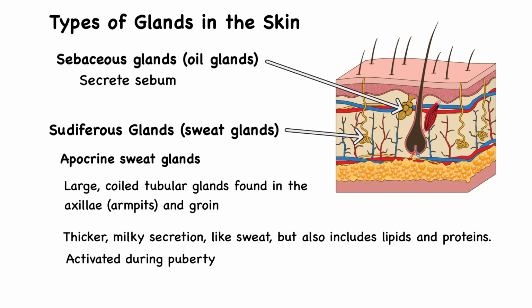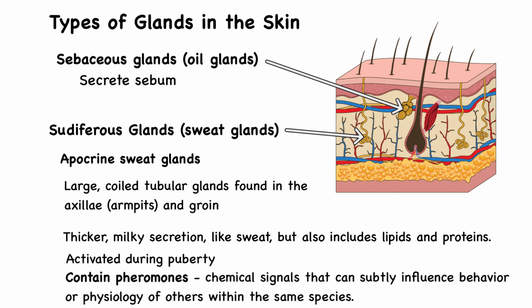Apocrine secretions also contain pheromones. These are chemical signals that can subtly influence the behavior or physiology of others within the same species. Unlike hormones, which act inside your own body, pheromones work outside the body, influencing others nearby. In humans, they're believed to play a role in things like attraction, mood, and even social bonding. The secretion itself is initially odorless, but when it interacts with bacteria on the skin's surface, it breaks down and produces the musky scent commonly known as body odor.